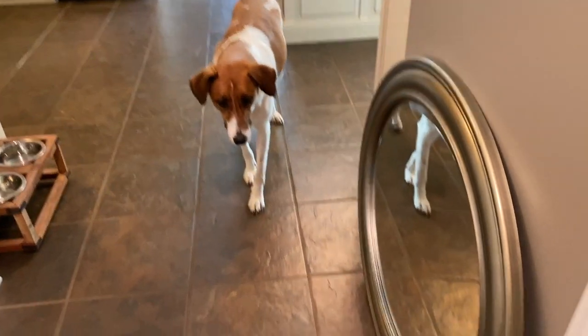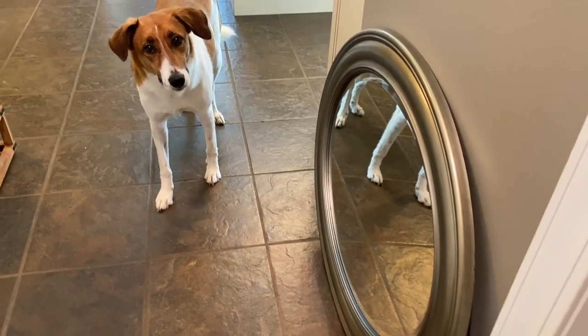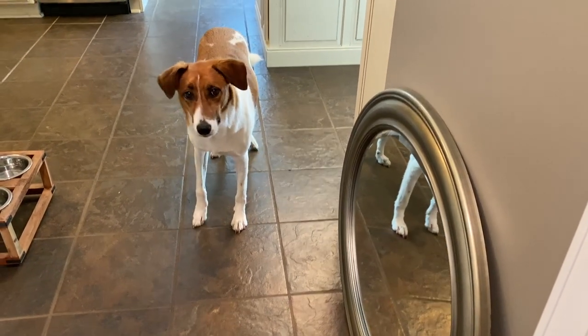What's going on, Pollux? You see yourself in the mirror right here? What's Daddy doing?